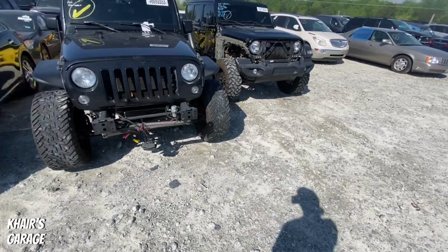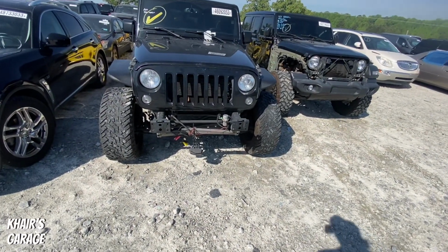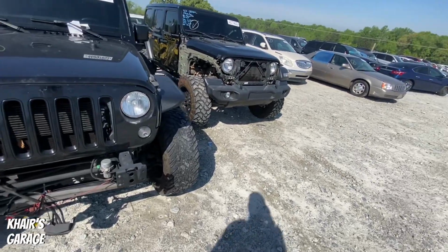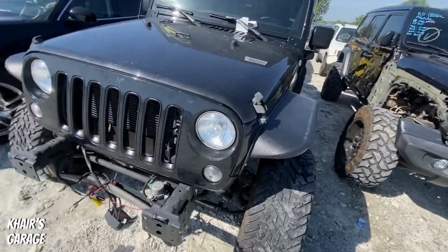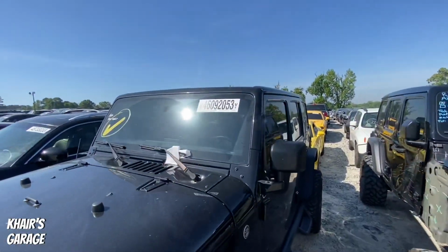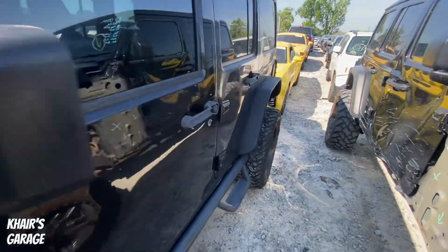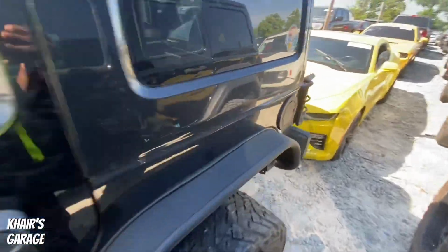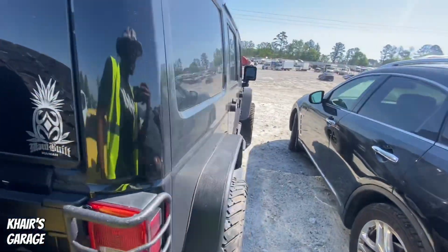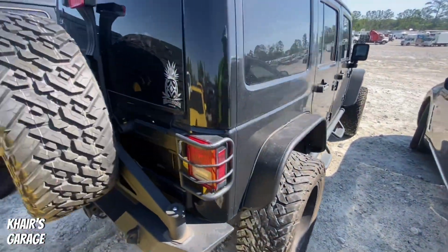All right, this one right here for you, Jay. I know you're a fan of these Wranglers and Jeeps, man, so let's go ahead and check them out. We got two back to back. Up first, we got some front end damage right here. There's a lot number. Let's see if we got anything else going on with the body of this thing. Not really, so pretty much looking like just that front end.